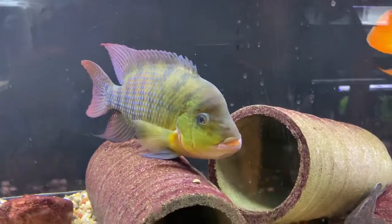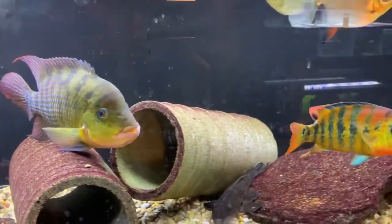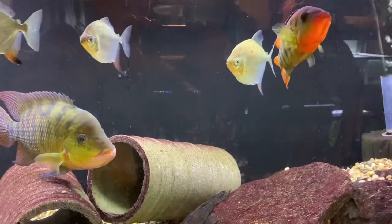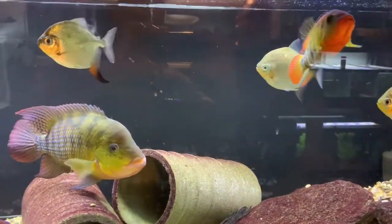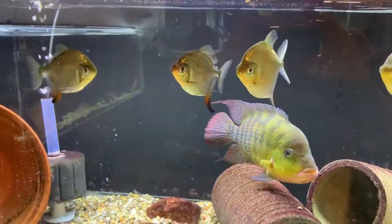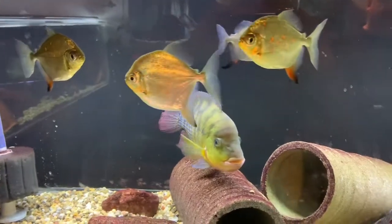So these are my Festae pair. You're looking at the bigger one, that's the male, and the one with the more orange and the stripes is the female. And then there's 4 red hook silver dollars in there that are starting to get pretty big. Just kind of use them as dithers to help them to spawn.